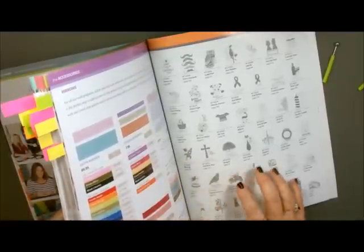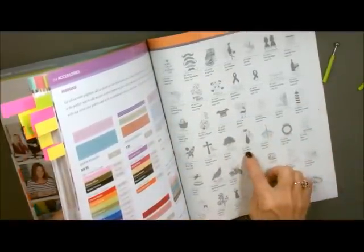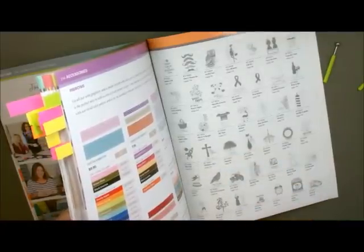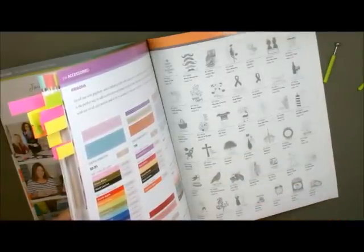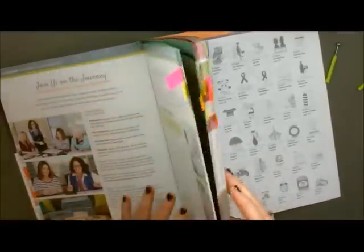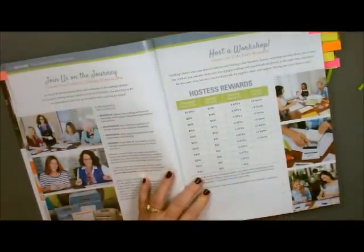But the good thing is if you like, let's say, Blitzen, or you like the little cat's meow, you can also purchase it. So you're not stuck with, oh, I love that, but I can't get it because it's only for hostesses. You can also order that, okay? But I'll explain that a little bit more in a little bit. Okay, so right here, do I sound excited? I am so over the top excited about this.